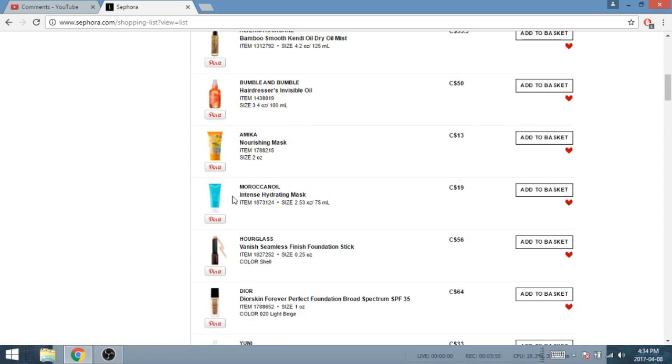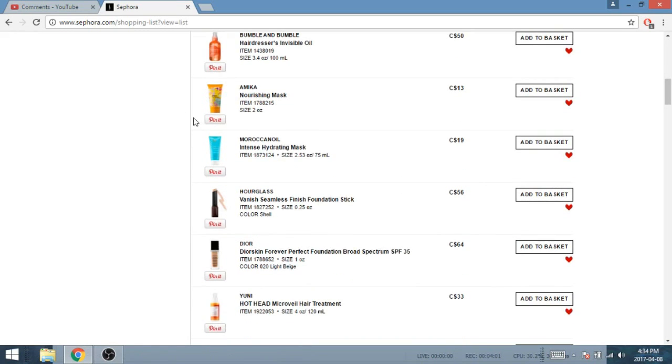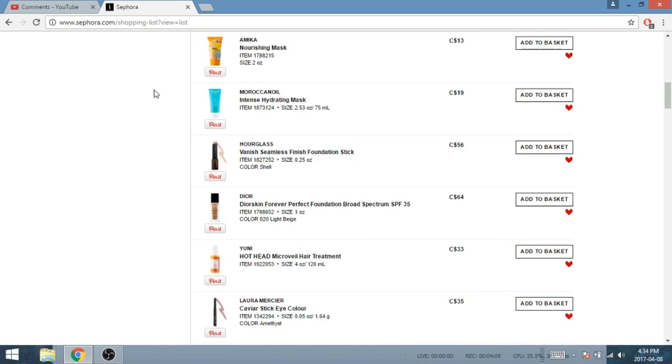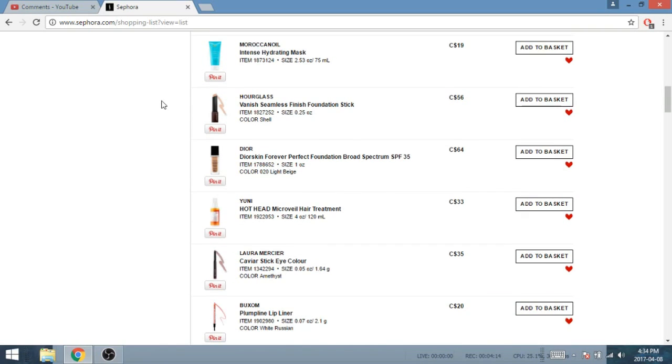And then again, another mask, this is the Moroccan Oil Intense Hydrating Mask. So this is 2 ounces, this is 2.5 ounces, you know, probably about the same price once you factor that in. I'm just going by reviews on Sephora. They both had pretty good reviews, so we'll see. I don't know if that'll happen. I might just try to find some kind of mask at the drugstore, but if you guys have any feedback on those, let me know.